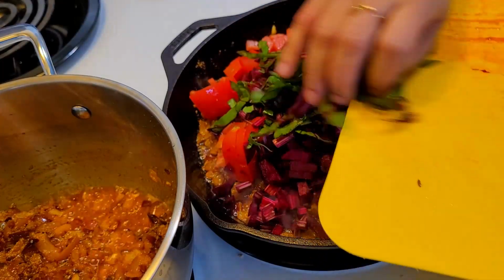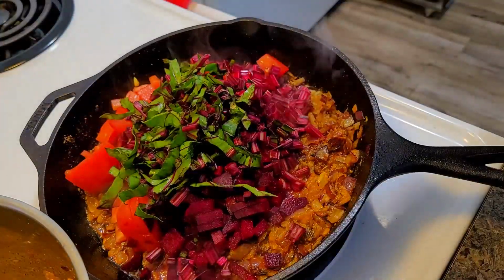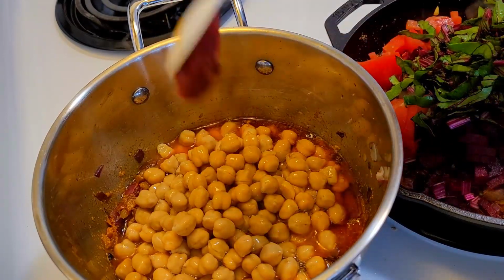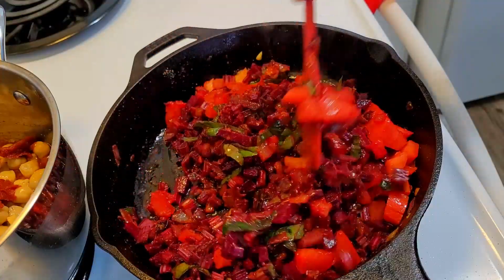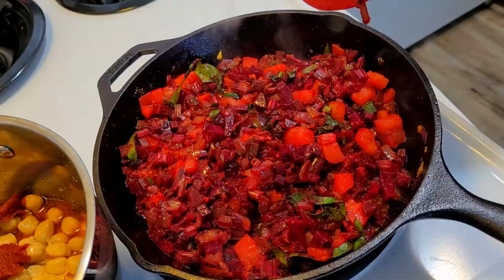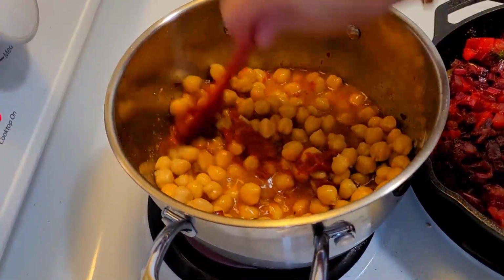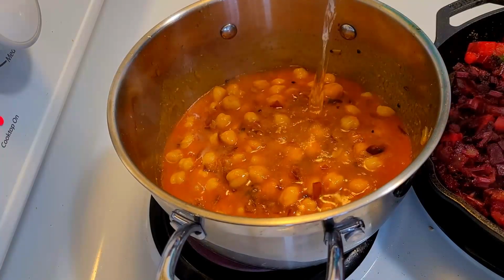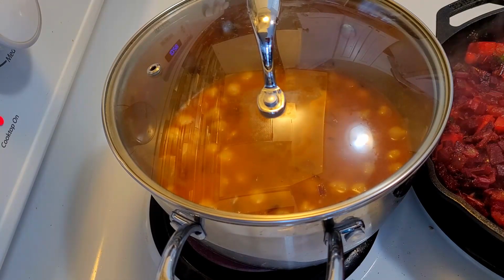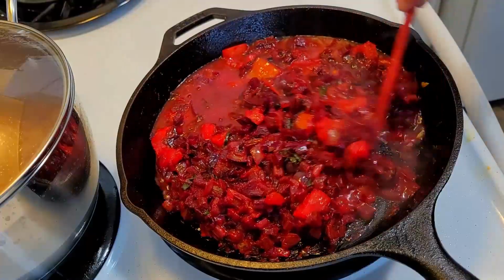Now I am adding tomatoes, beets and stems. I will not be adding all the leaves now. I will add the beetroot leaves after the beetroot is well done, because beetroot will take a little longer time to cook. In beetroot curry I use tomatoes, whereas in chana masala I use tomato paste. Nicely give it a good mix. Check your salt, check your spice level and add enough water to the consistency you expect. Nicely mix it well and cover it and cook until the vegetables are well done.